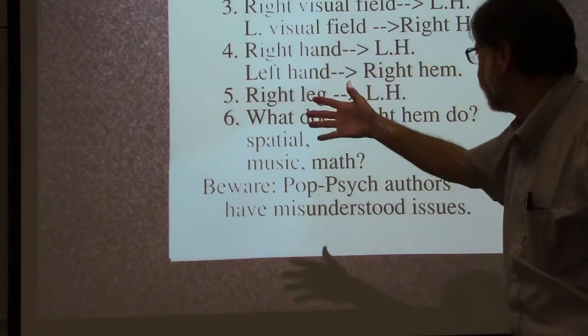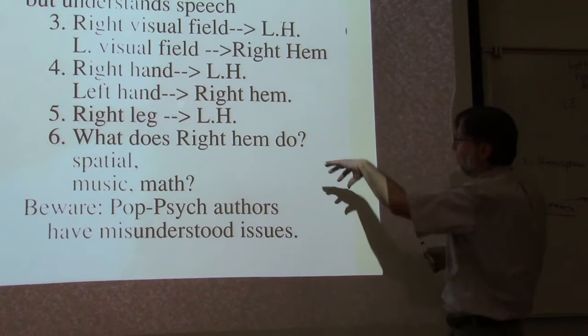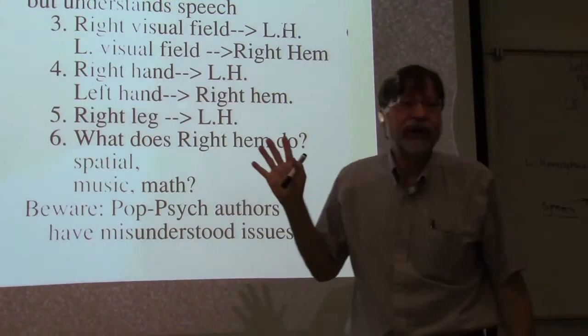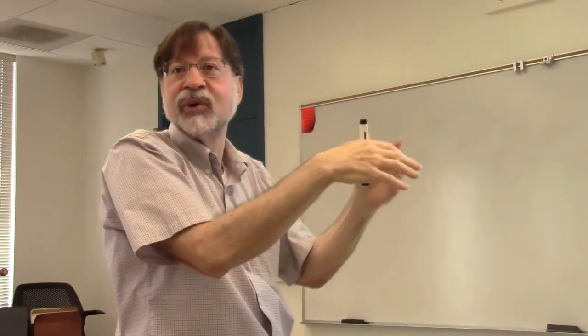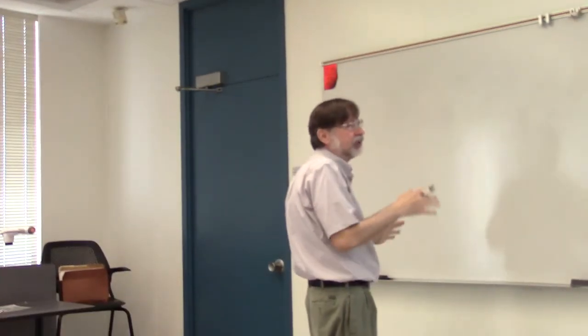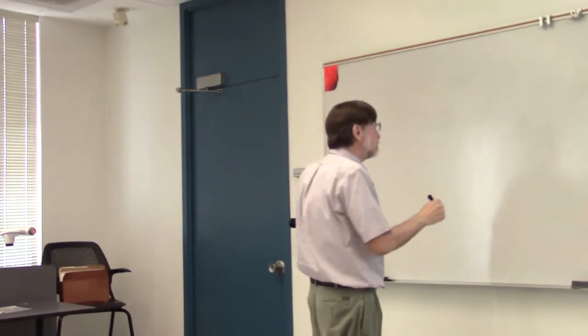So if you show people a shadow and say, is that a right hand or a left hand? You show some pictures of the hand. Males tend to do a little better at that kind of task. They tend to do a little better at copying a figure, at recognizing, is this image like that one rotated? Again, about a 0.1 correlation. So not a big deal. But if anything, males tend to do a little better, but the pop psych authors have the hemispheres backwards if they're thinking of that 0.1 correlation, which they're not.